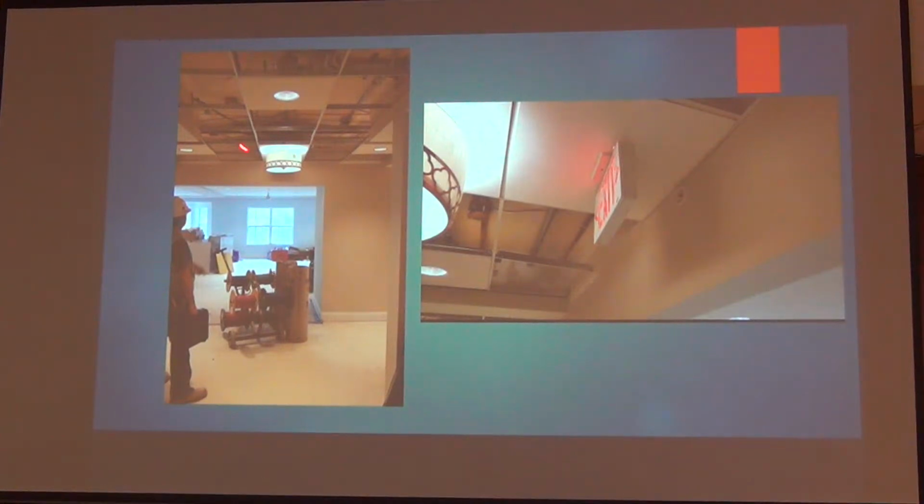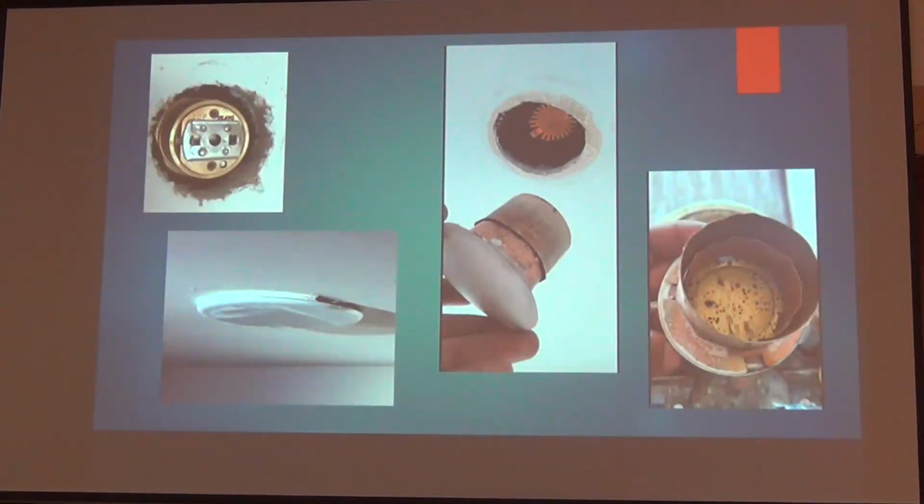Walk your site always. You see this? That's that same light. Just keep your eyes open. You'll see things. Always look around. That is a sidewall sprinkler head. This is actually a residential sidewall sprinkler head, which will shoot across the room 25 feet. That's the fusible link. That metal plate there drops out, and then the deflector comes out with the pressure of the water.